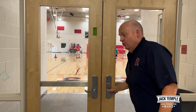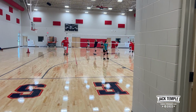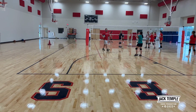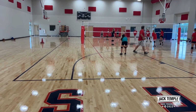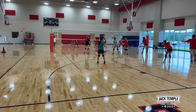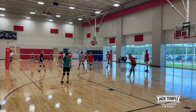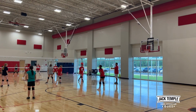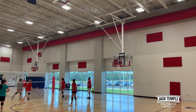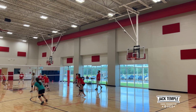The gym turned out great. The gym floor is beautiful. The entire area is beautiful. Wow. So there's our volleyball team practicing. It's just an awesome area. You see the glass. Incredible. The glass over there overlooking the football and baseball and softball fields. Coaches' offices and weight room are in the back. Two scoreboards. Wow.